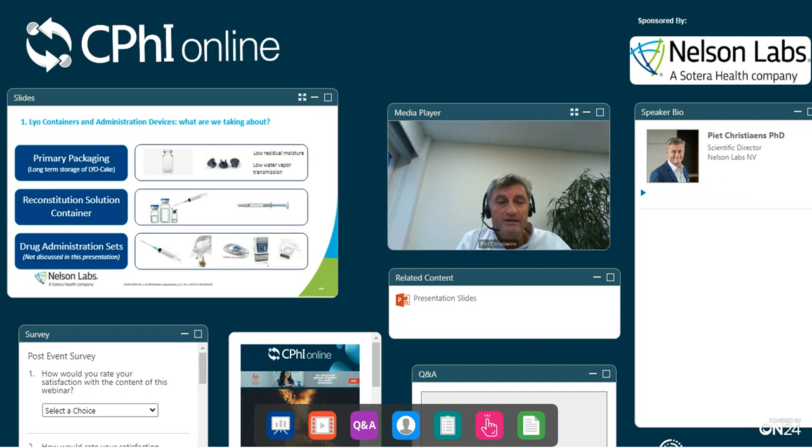When we're looking at the container closure system for the primary packaging of the lyo cake, it is typically a vial with a rubber stopper. It can also be a dual chamber vial, where in one chamber the lyo cake is contained and in the other the reconstitution solution is contained, or a dual chamber prefilled syringe is also possible.